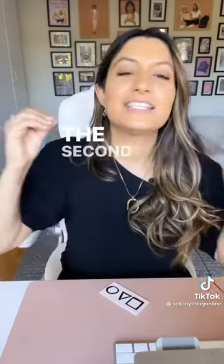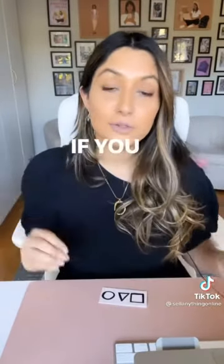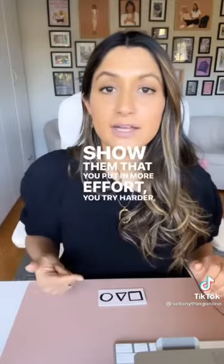The second way you can use Squid Game is by leveraging the underdog. No one wants the strongest and meanest player to win. If you have a competitor that's bigger than you, go the opposite way and show people how small you are. Show them that you put in more effort, you try harder, and you care more.